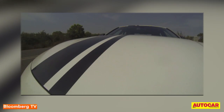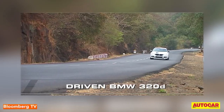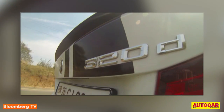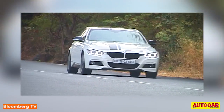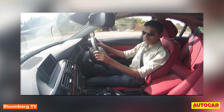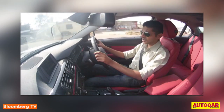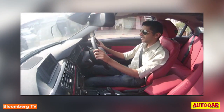As is often the case with BMWs though, the real magic happens when you go for a drive. So this is the BMW 3 Series, the 320d, which has thus far been our pick of this segment. And there's a good reason we picked it as our favorite. It's got a lovely blend of great driving dynamics, good comfort, and a decent amount of luxury as well.